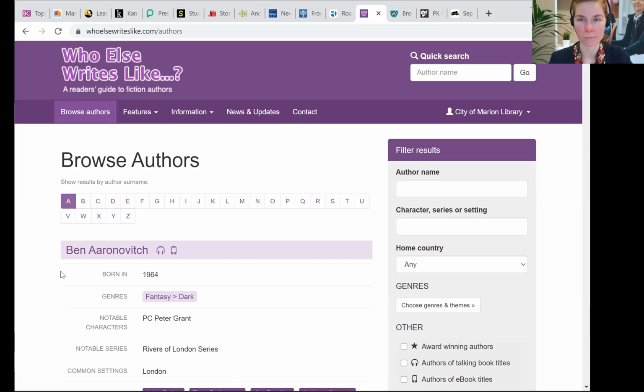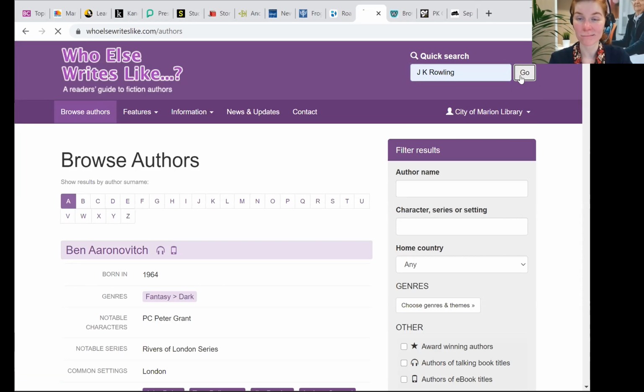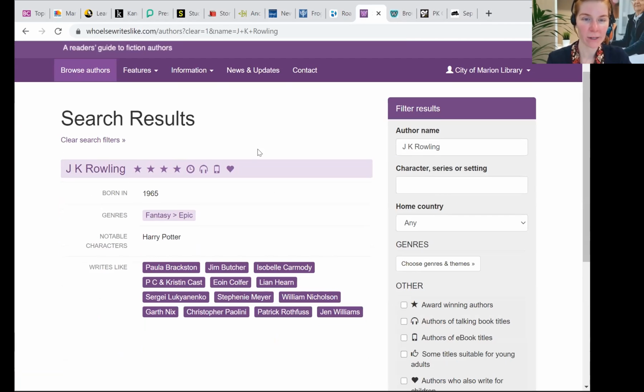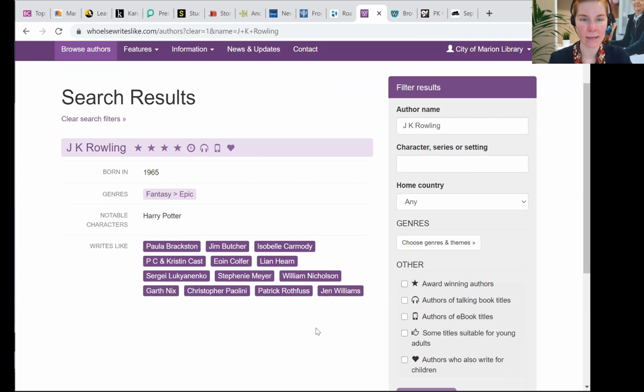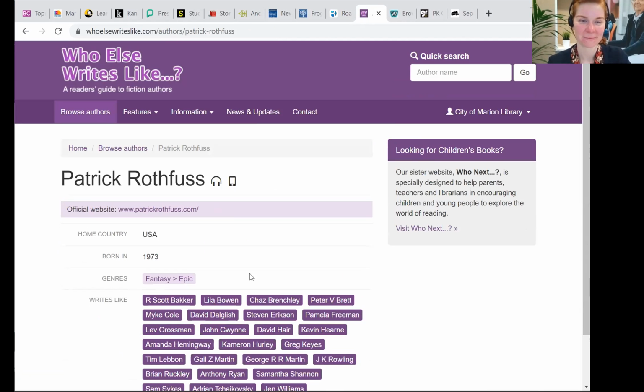Okay, beautiful. So now that we're properly logged in, it's got City of Marion as a nice username here. J.K. Rowling with an N. Let's give that a go. Who else writes Harry Potter fantasy? There you go. And it brings in all these other authors. So say I like the sound of Patrick Rothfuss. I know a book he's done. It even brings up a website.